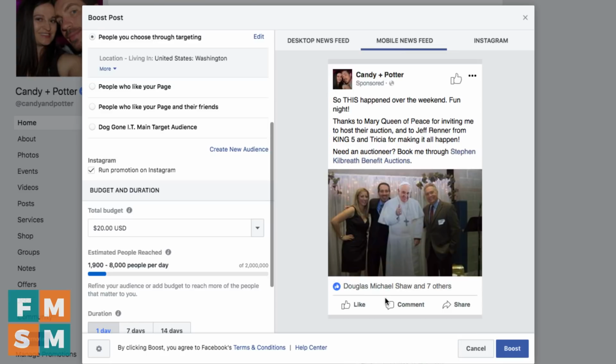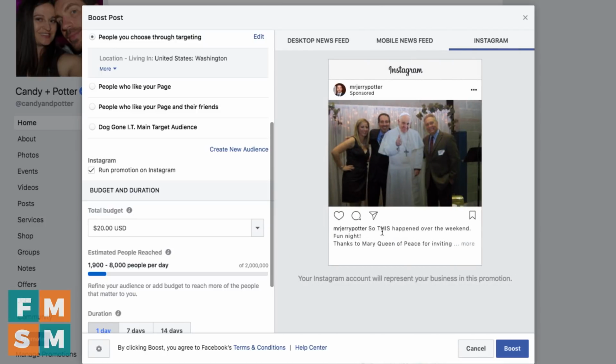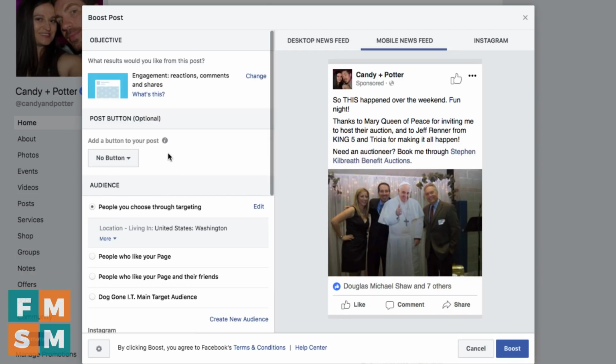So here it is on a mobile device on Facebook, big caption on top, photo below. On Instagram, here's the photo, and there's part of the caption down here, and then somebody has to click more to read more. So just don't waste money on Instagram if your post doesn't look as good as it possibly can on Instagram. So that's basic boosting.